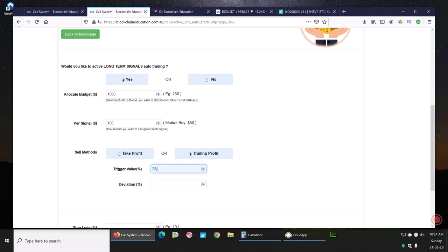When the price hits 23%, it's going to set whatever you put in here. Now you have to have a number in here. Either 1, you can use 0.5, you can use 0.7. I like whole numbers. I usually use 5. That means once you get to 23%, it's going to tell Binance to set a trailing stop at 5% below that 23% mark.